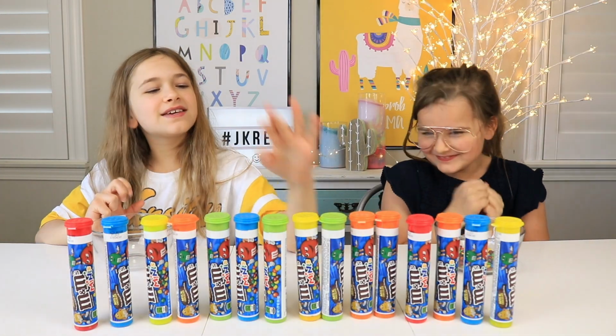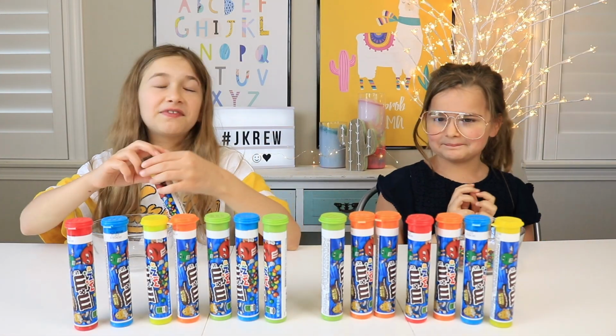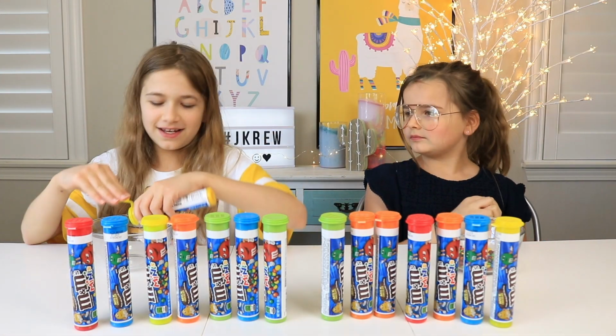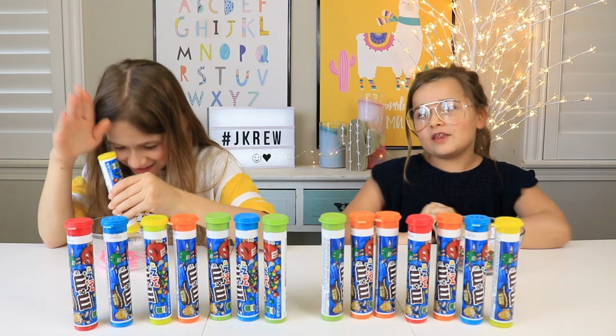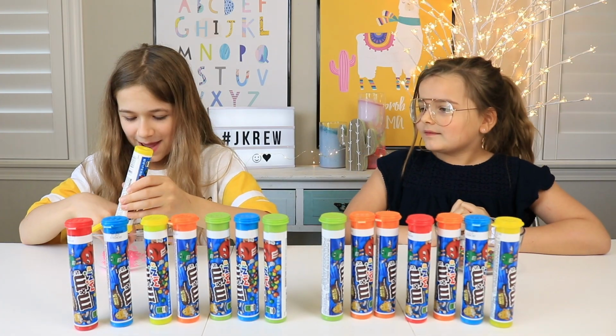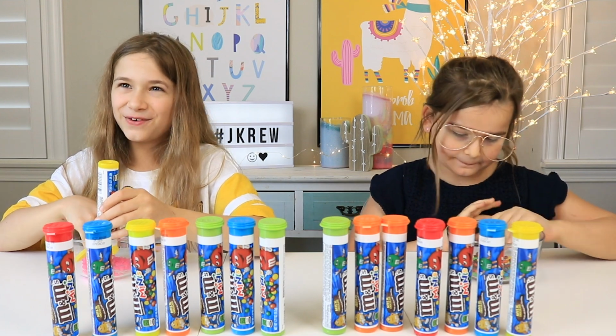Okay, so I'm gonna pick a yellow since I really like yellow. It's one of my favorite colors. And it feels light, so. Sequins! Those are better than M&Ms. Yeah, they're better than M&Ms, but I'm not a big fan of sequins.